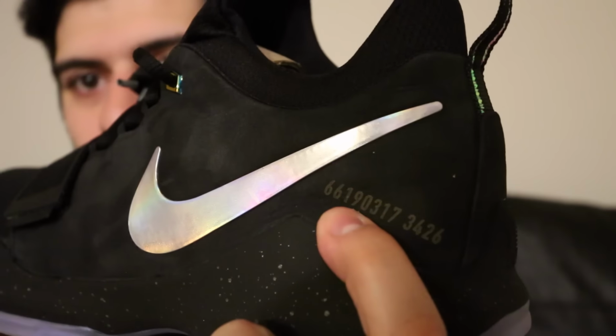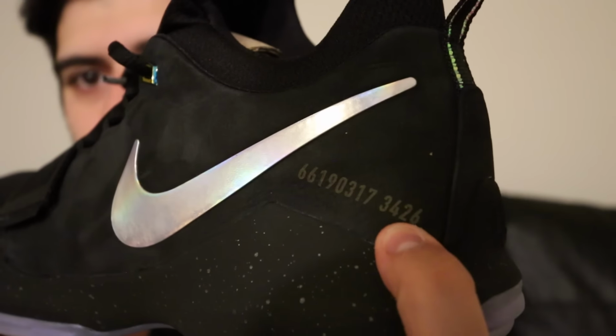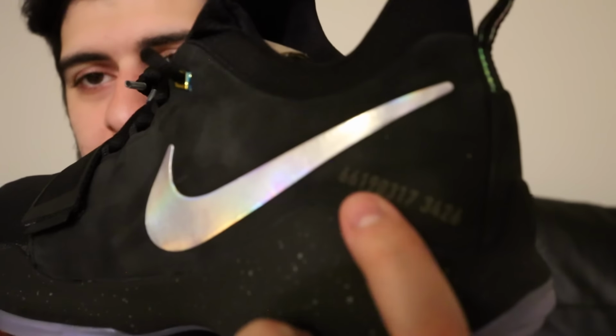So again, I did say these pairs are very, very limited, and they did actually number them. Pair 3,426. I don't know what these numbers mean. I'm pretty sure that's the actual number of the shoe. I don't know what these represent. If anybody knows, comment down below. The other thing that I really, really like about the shoe is the fact that the price point is very, very affordable. The box price on the PG1 is $110.